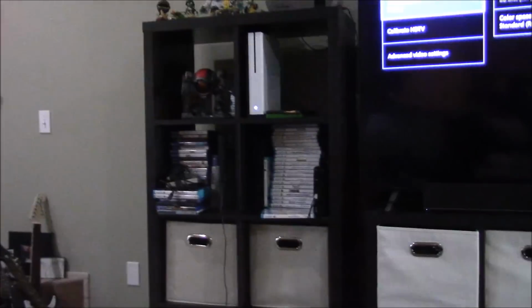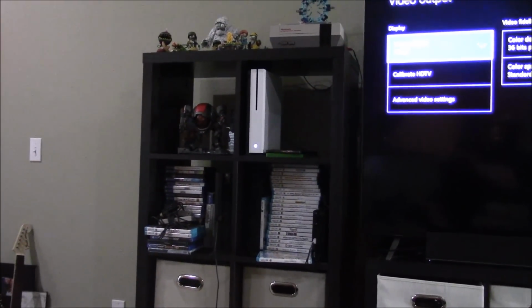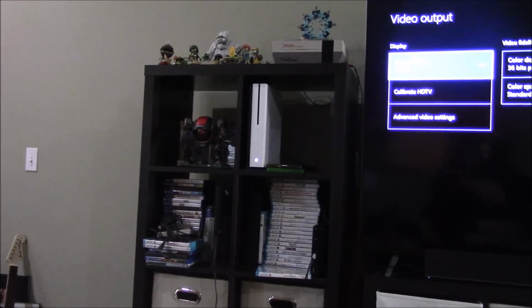Actually, I had to go all over the place to get a 4K Blu-ray, but we got one. We got The Revenant, which I still haven't seen, and we're going to try that out in a second. But I wanted to show you this. First, let me show you. There's the console, just happily on its side, along with all the other consoles, including NES, the Wii U's over there, the PlayStation's there. It stands out because it's white, but I kind of like that. And look at this. Here we go.